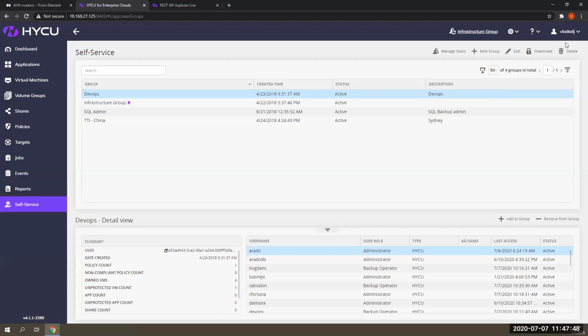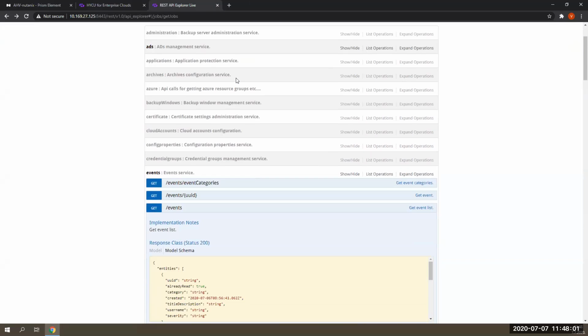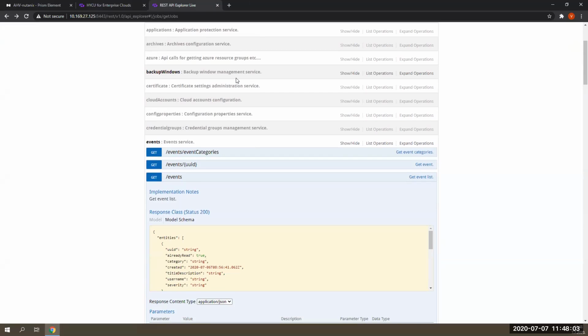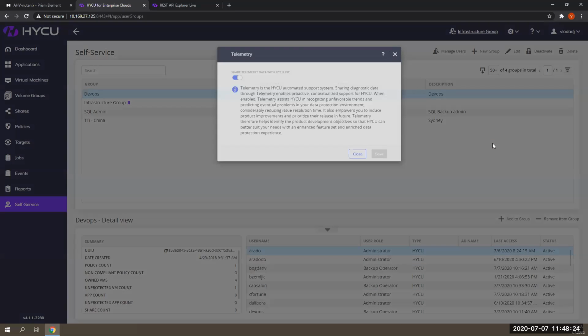Within HYCU, we exposed REST API for everything, so you can script everything out of HYCU. You can fully control your environment with scripts, or you can definitely integrate HYCU with an overall management solution for your data centers. There are a few more options. We can ship virtual machines to the cloud if you want, but that can be addressed with another demo. So this is actually the basic demo.